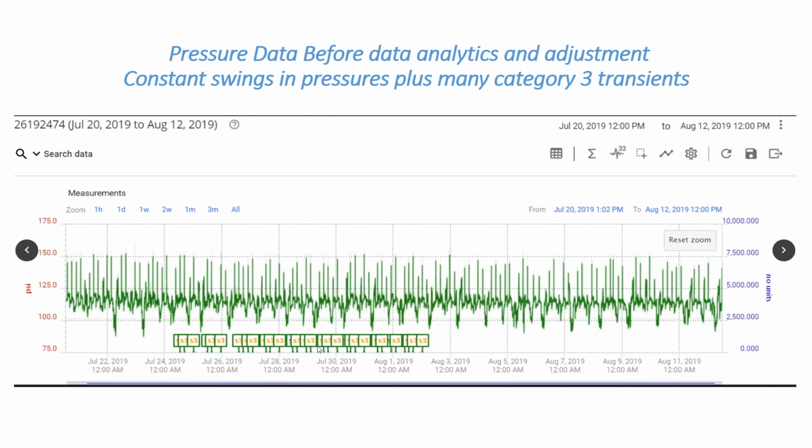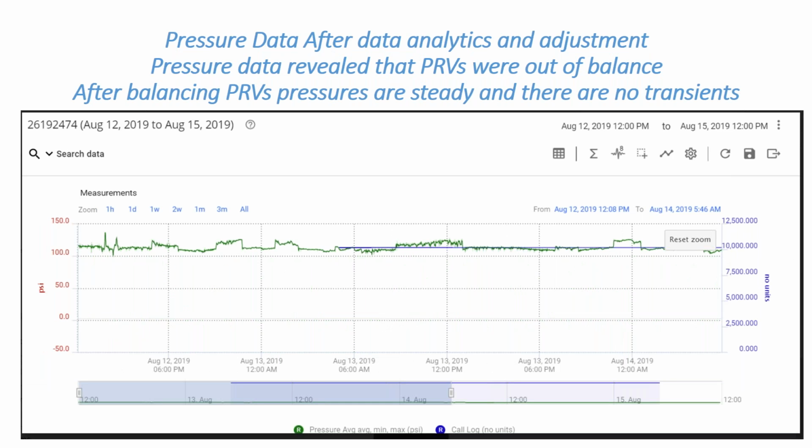So if I go to the next slide, this is what the data looks like after they adjusted and balanced the PRVs. So you can see the huge difference. So they got rid of all the transients, and you can see now how stable the pressure is.